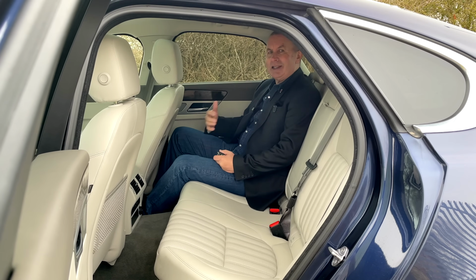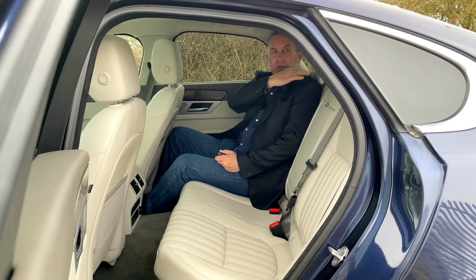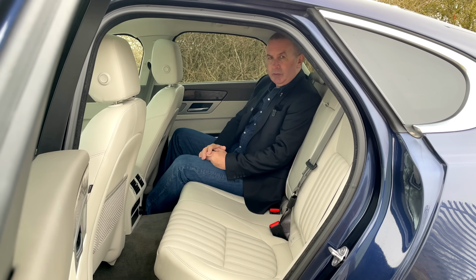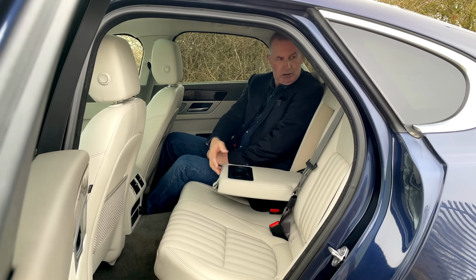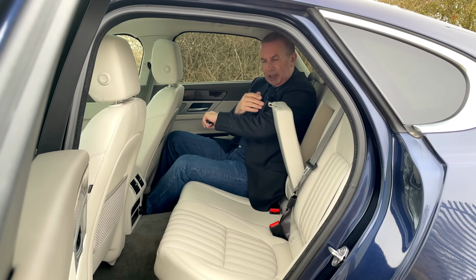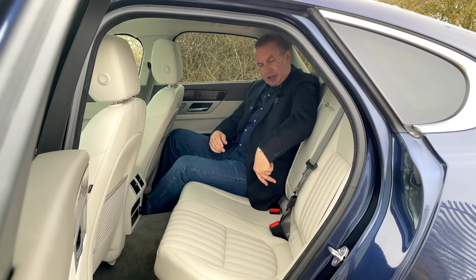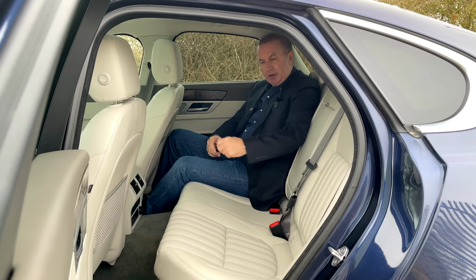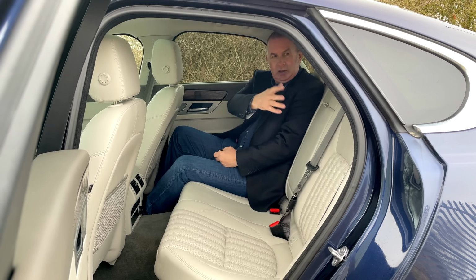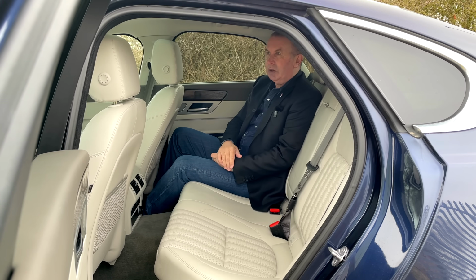The seats are nice and high. I mean, the headrests are right the way down, and they're not sticking in my back. They're just where you'd want them to be. Here we go. Rear armrest there with cup holders in the back, and you've got the Isofix rear child seat anchor points just situated at the bottom here, along with the 3 inertia reel belts.